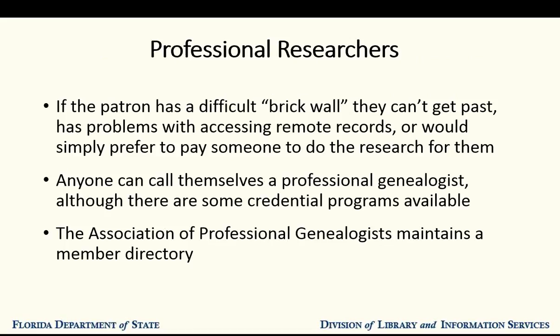Professional researchers are another weapon that you can hand to a person. If they have something very difficult, if they've been researching and they have a brick wall where they just can't get past it, can't find out anything more about that particular branch of the family, they may want to hire a professional researcher to take a fresh look at it. If they have problems with accessing remote records on the other side of the country, they can't make a research trip over there, or if they would simply rather pay somebody to do this for them, you can refer them to professional researchers. Now, there is no certification process for this.